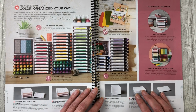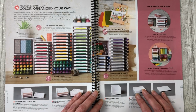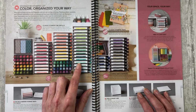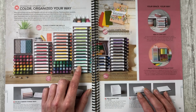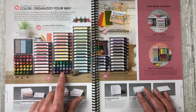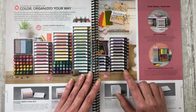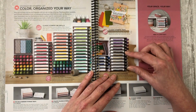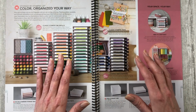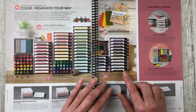This is a new suite of products that helps you get organized in your craft room. These little storage options are just so fun to work with. They're very sturdy. If you saw at the beginning of the video, right behind me, I have all of my storage containers for my ink and for my markers and for my Stampin' Blends. They were all directly behind me. The nice thing about these storage options is that they are modular and stackable. You can make them as high as you want and adjust them to fit your crafting space. It's your space, your way. And that's what I love about them.